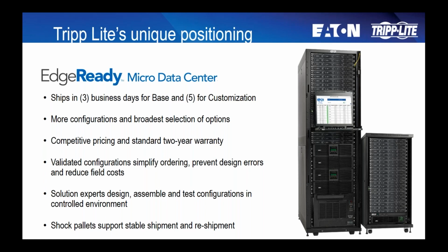It's also going to help validate the configuration. So not only is an engineer from my team going to make sure that the UPS, the PDUs, the cooling, everything is perfectly sized, that it's going to not only fit inside the rack, but it's also going to be adequate for the devices it's going to help support.